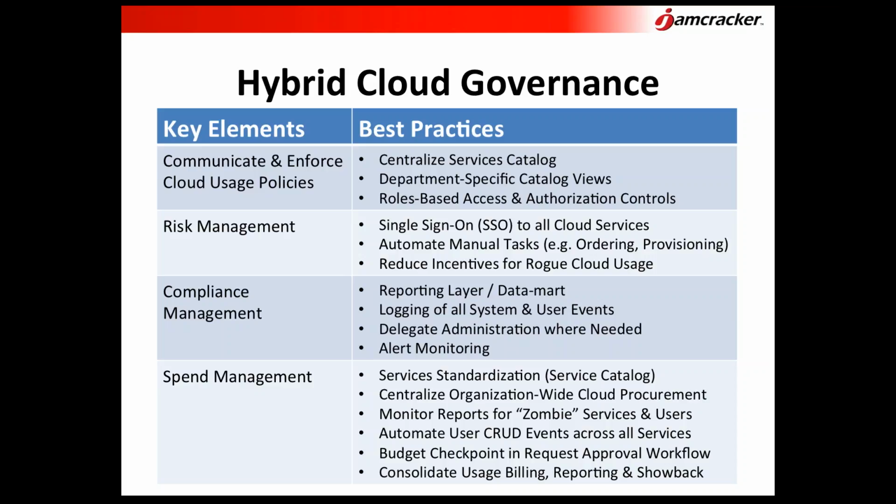In effect, they become like portfolio managers, the business arm of the IT organization working with your internal customers. There's also the ability to have departmental specific catalog views. So if I'm a marketing guy and I'm logging into the services catalog, I'm not seeing a bunch of stuff that isn't relevant to me and that I shouldn't be spending time trying to order.